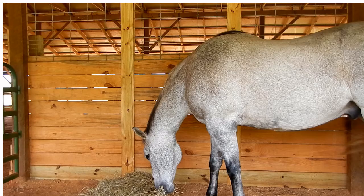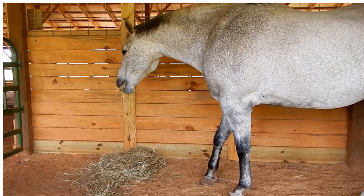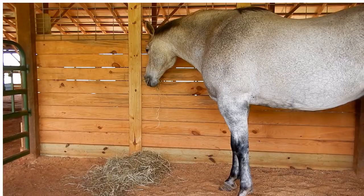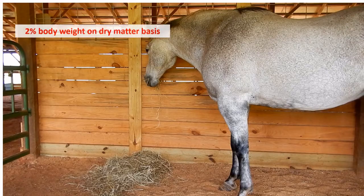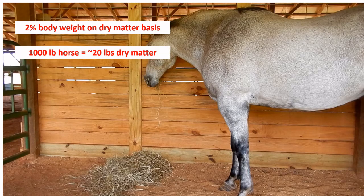However, if you think of many stalled horses, they're often fed only a flake or two of hay in the morning and another flake or two at night. If the flakes are small, the horse spends a lot of the day not eating, with its stomach still producing acid that isn't being neutralized. This is why it's so important that the horse's diet be based around adequate forage intake. The horse eats about 2% of its body weight a day in dry matter. For a 1,000-pound horse, this is roughly 20 pounds of dry matter.